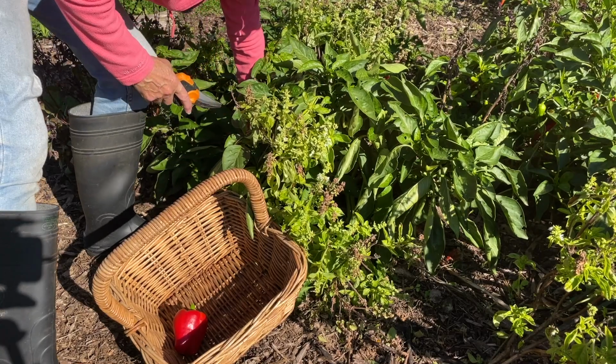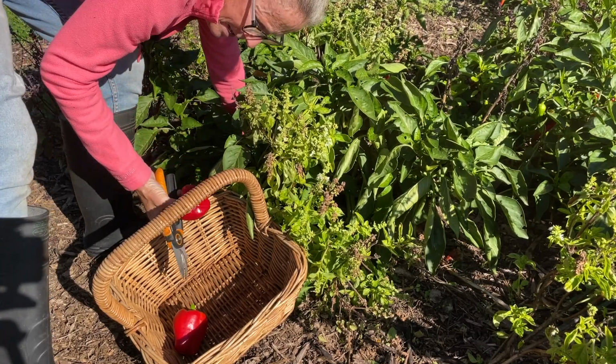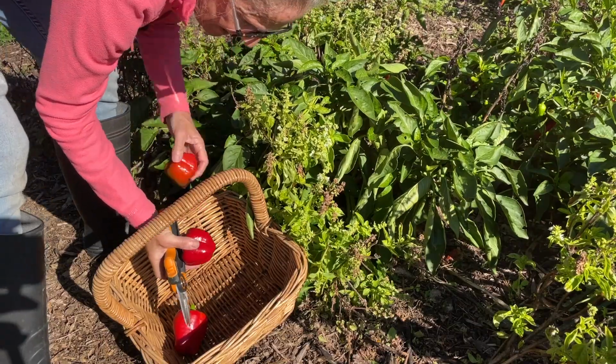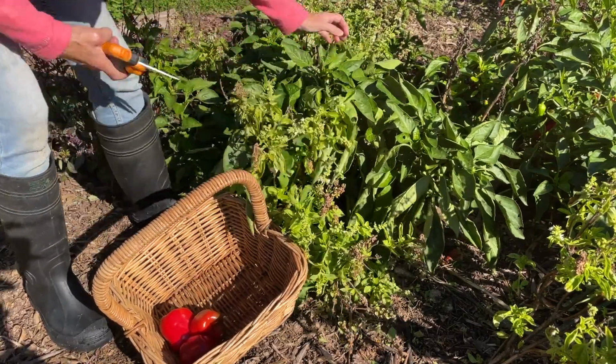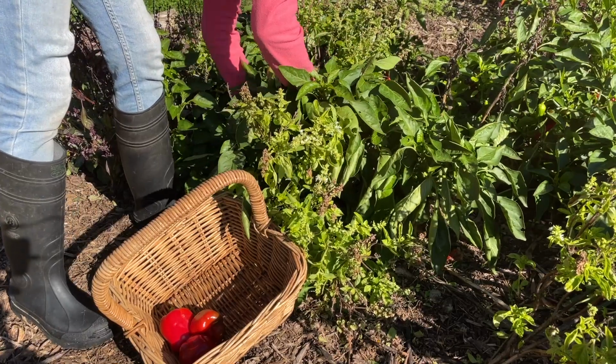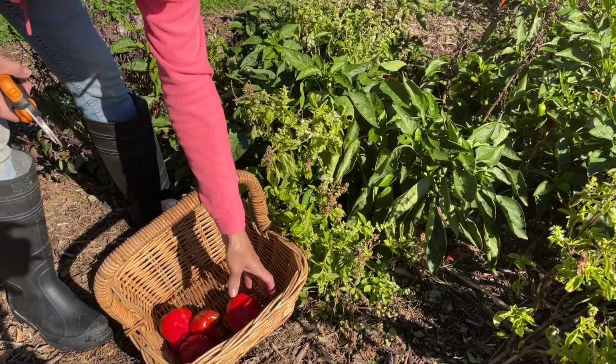It was very cold this morning, and I think the frosts aren't too far away, so I'll grab what's here, and I might even grab some green peppers as well, just to make sure we beat the cold weather.